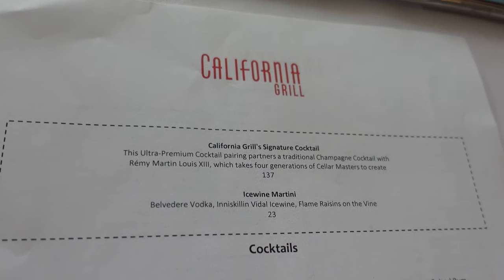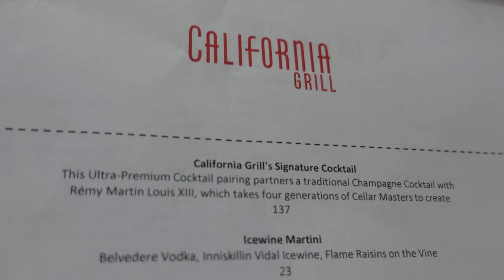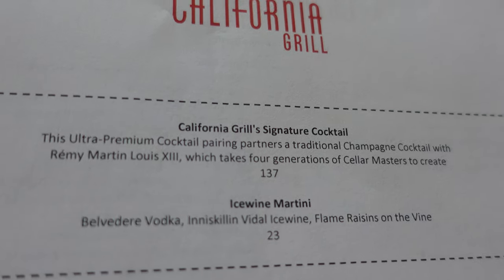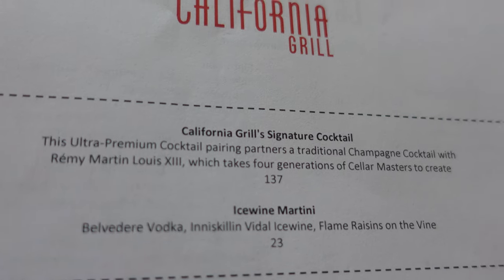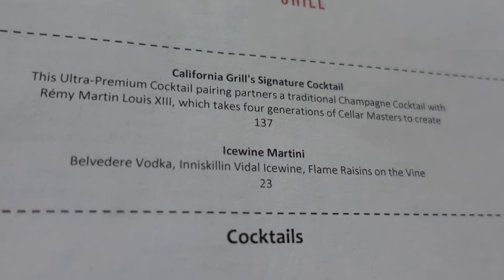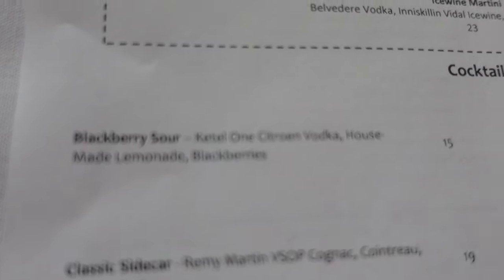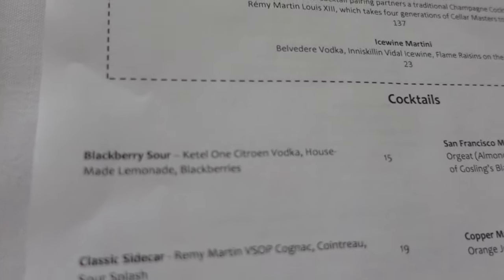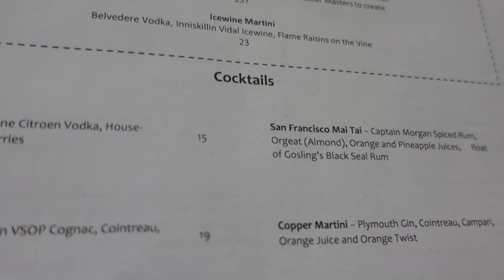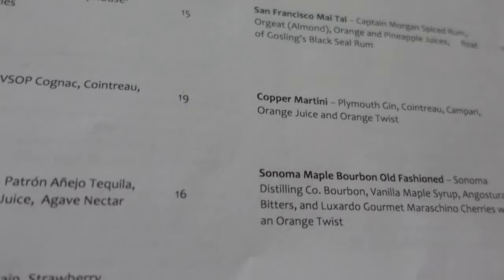They give us a menu of the wine, beer list and alcohol. So here is the California Grill Special, which is a very expensive cocktail. It's $137, but this is what all the drink comes with. They have the ice wine martini. Magnus is gonna get the blackberry sour here. And here are the different types of cocktails that they have, and these are the prices next to them.